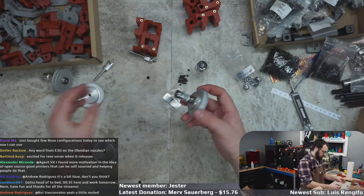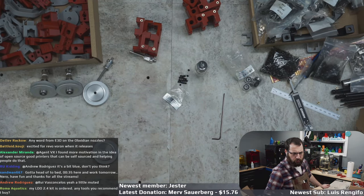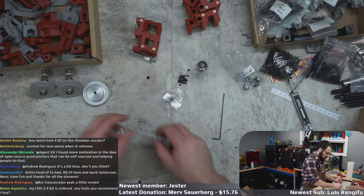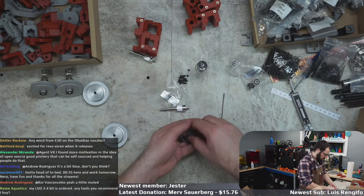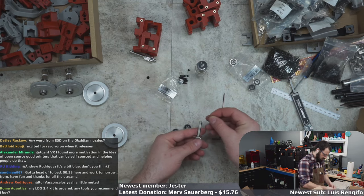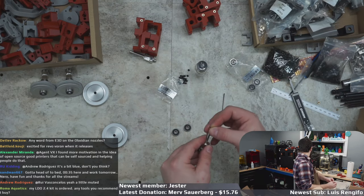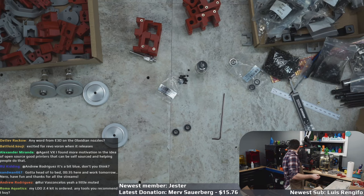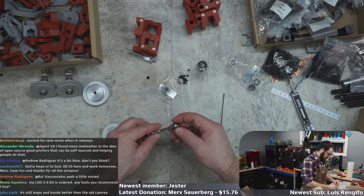Okay, there's two built. Don't think it'll finish in time.